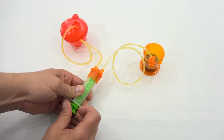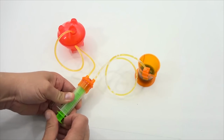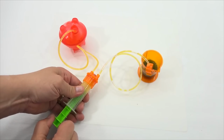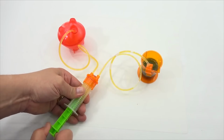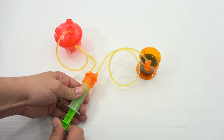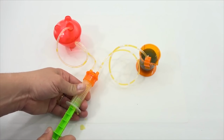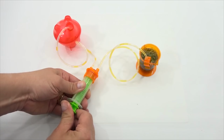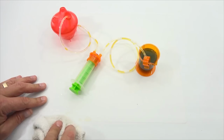Nice sound. Sounds like a croaking frog. I'm getting a few more bubbles in it on this end this time. That's awesome. Now I'm going to hold, oh, there we go. Did you see that heart kind of squishing out everywhere? Perfect. Now that was much better.